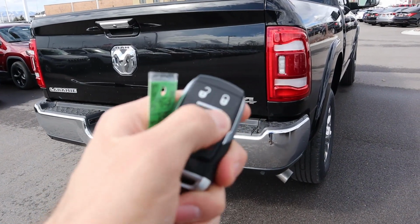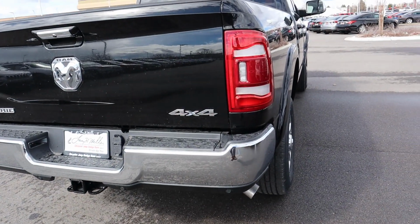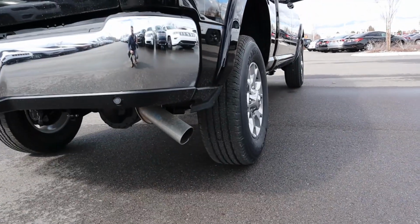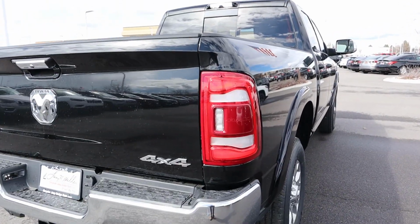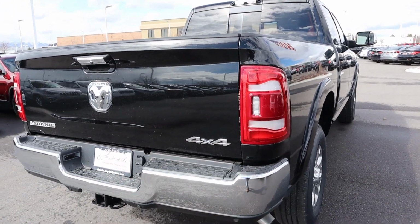So the first thing is with the remote start. So just press it twice. First time locks it, second time we'll start it up. You hear that 6.4 liter start up. You can see the lights pop on and all that. Press it again, that'll turn it off.